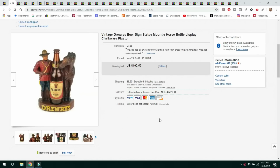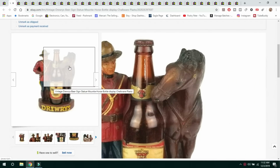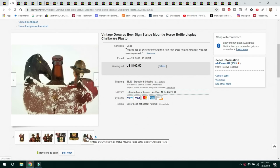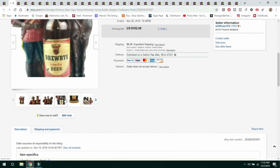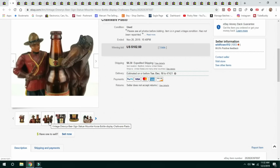These first couple things were items that were featured in my 5 Things Friday. This was the vintage Drury's beer sign statue mountie. It was a chalkware piece, and it was in great condition. There were some issues to the label here, and just a few small little not really chips, just where the paint was missing. I did list any defects that were on it in the listing, but we did take some nice clear photos of it on a nice crisp white background, which is always recommended.